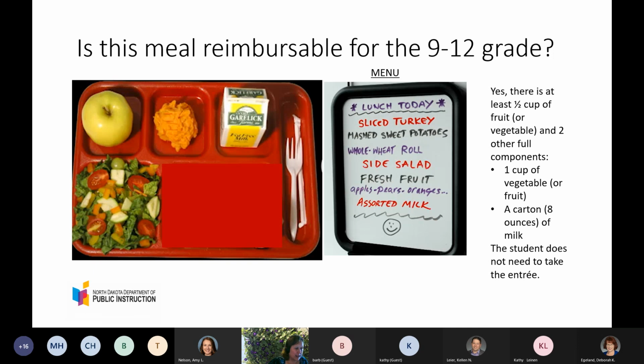The last tray is a student that's a lacto-vegan, I guess. They don't like the meat and grain. They just want the vegetables and fruit and the milk. Is this a reimbursable meal?